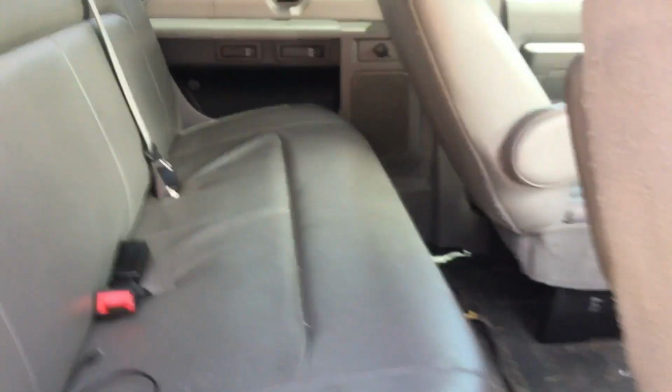Now, let me show you the bench seats. First row right here looks good. Second row, no damage as far as I can see. Third row, no damage, looks good. And then the last row doesn't have any damage except right there in the corner. There's a tiny little hole. Looks like they poked it with something right there. So no big deal. Everything else looks good.